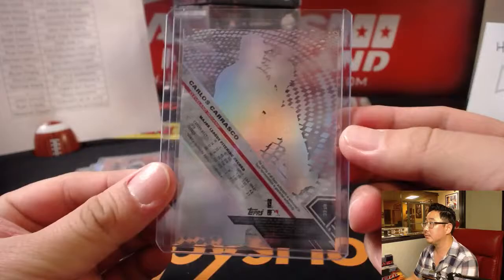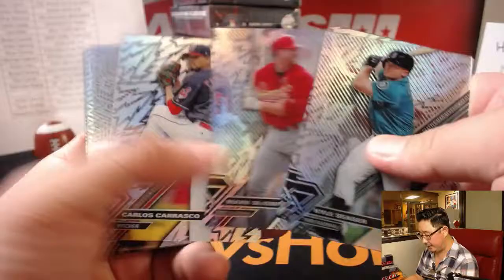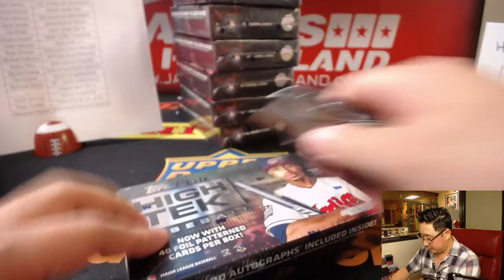And here are the rest of the cards. Again, be sure to look at Beckett. They have a pattern guide up for you, and everything ships too, so you can double check all of these cards and see which ones are short prints or more common. All right, next box.